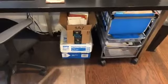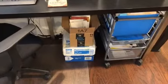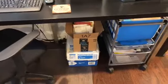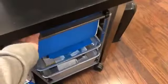Printer. And here's our filing. These boxes here are a photo scanning project that we've been working on for our family. These 2 boxes are getting digitized, and then they will be given back to my aunt, who was the one who asked us to do the digitizing project. But next to it here, this is our filing system.